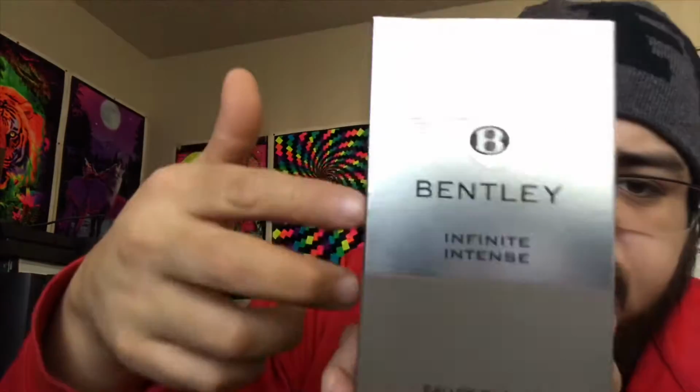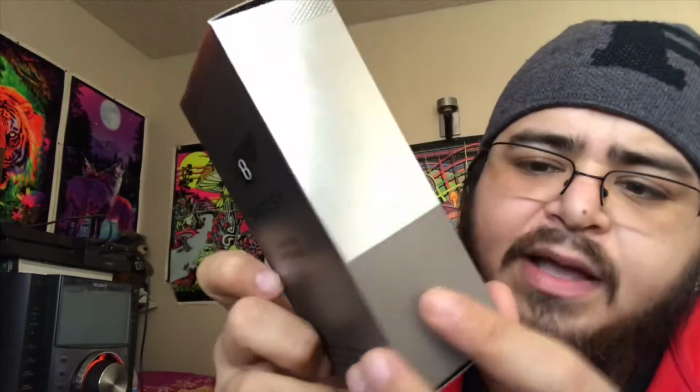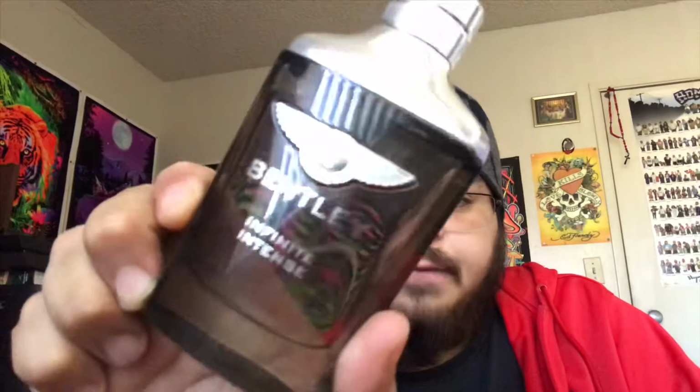As you can see, the box is two different colors. On the top, it's silver reflective. On the bottom, it's kind of grayish or brownish. I like it has some texture in it. On the top, you got nothing. All right, nice looking box.